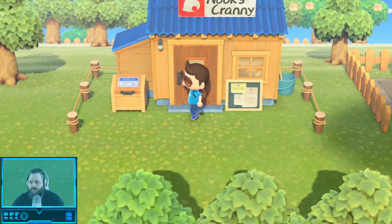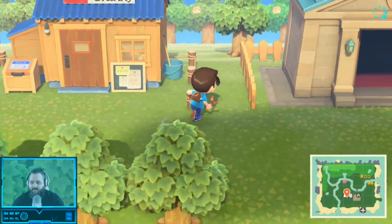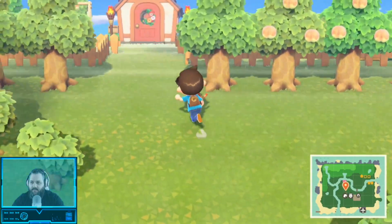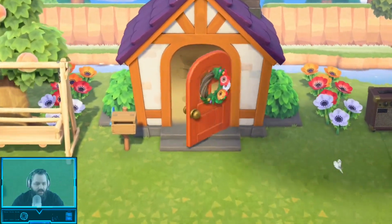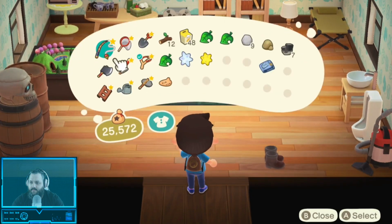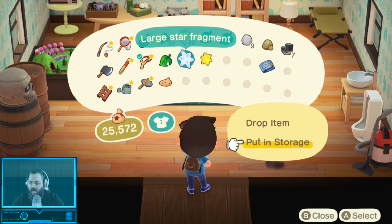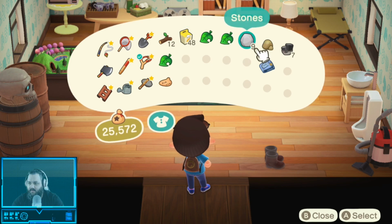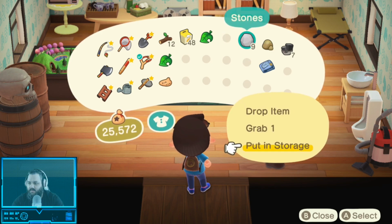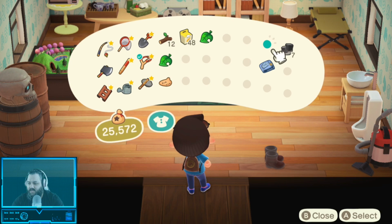Let's dump a bunch of this stuff off. I think we should go see Harvey's island. Maybe I can try to customize these things too that I have out in my yard before I go. I know these star fragments are going to come in handy for some purpose, and I just don't know what yet. We're getting in storage. Not today, Satan.